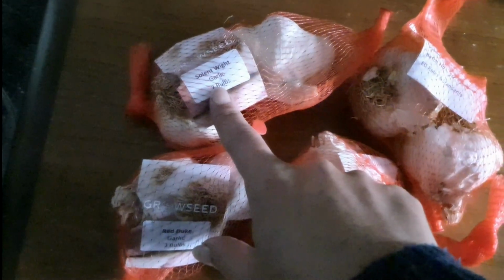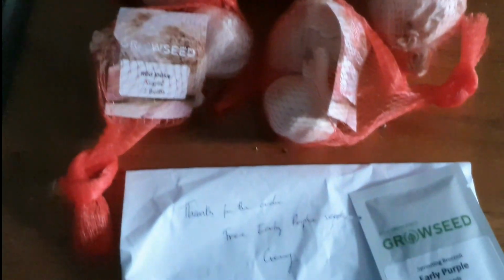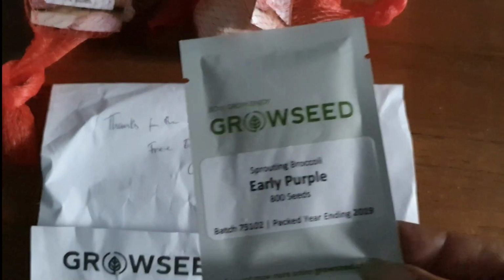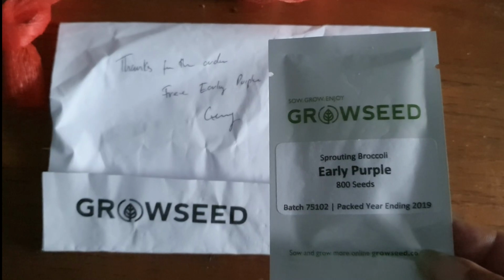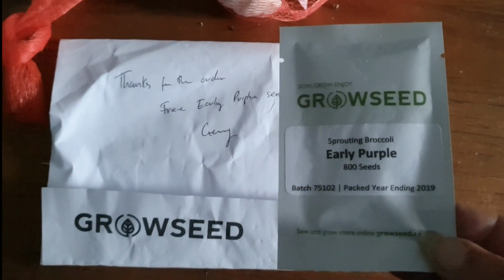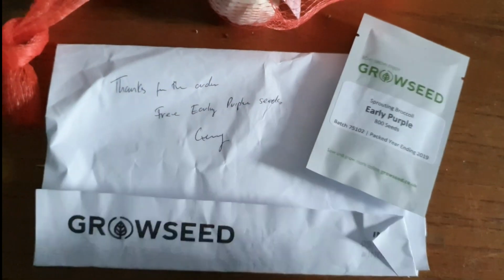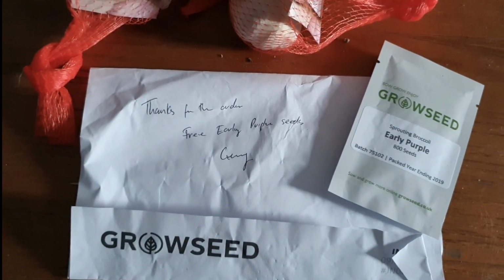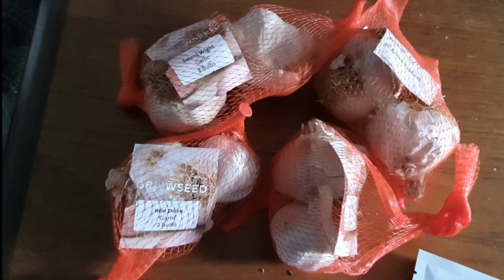So when I said I ordered a lot more garlic, I really did. So I've got some more Red Duke there and some more Solent White garlic. And then the lovely people at Grow Seed, where I bought these, gave me some free seeds. So these are early sprouting broccoli. So nice. I've already got some, but they'll be nice for next year, so I'll plant them. So yeah, I've got to find some space for a lot more garlic.